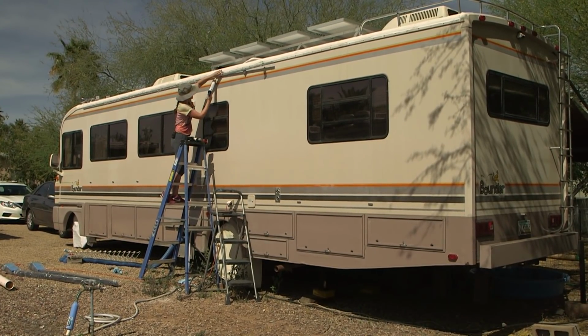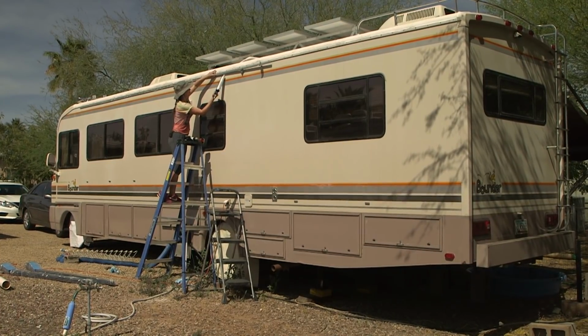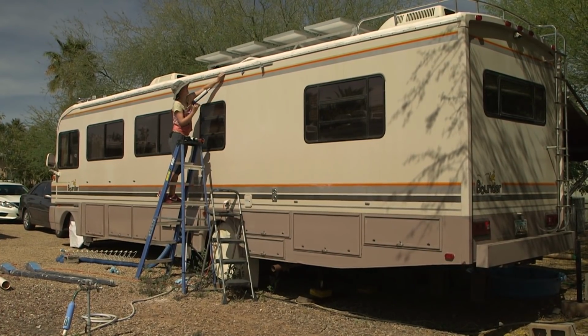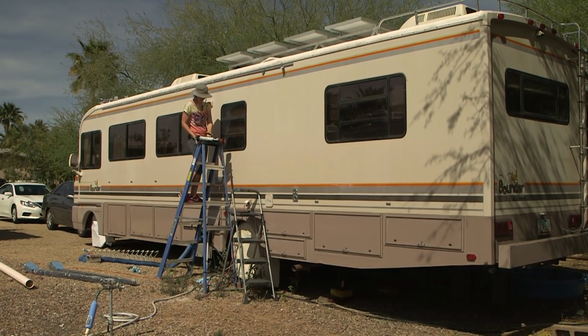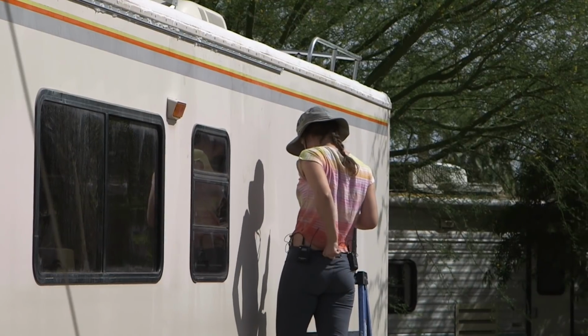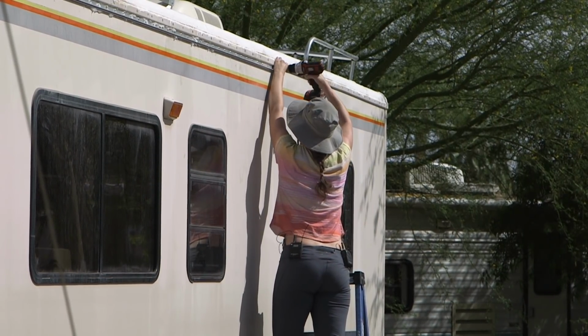So you want to make sure to get caulking underneath the awning track, and that'll help prevent potential leaks in the holes that you're going to be making with the screws. All right, here's the last one, number 58.